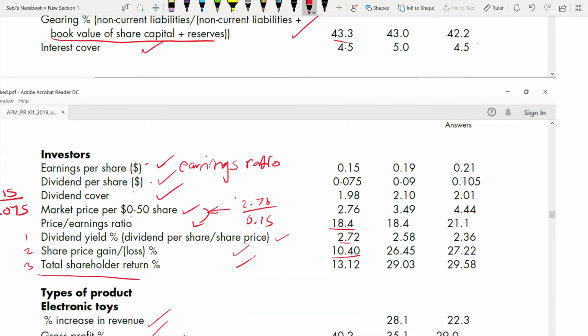EPS is increasing. DPS is also increasing, not too much. Dividend cover is slightly increased, right? Market price is increasing. Price earning ratio increased, very slightly. The change is not so big. Dividend yield decreased. Your share price gain also increased, and total shareholder return also increased.